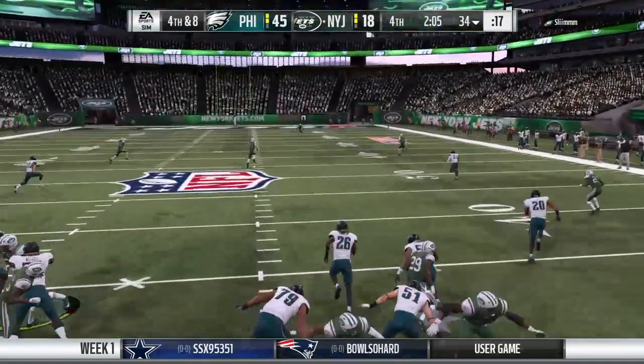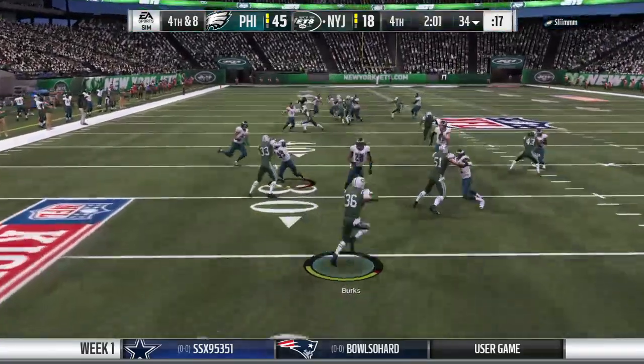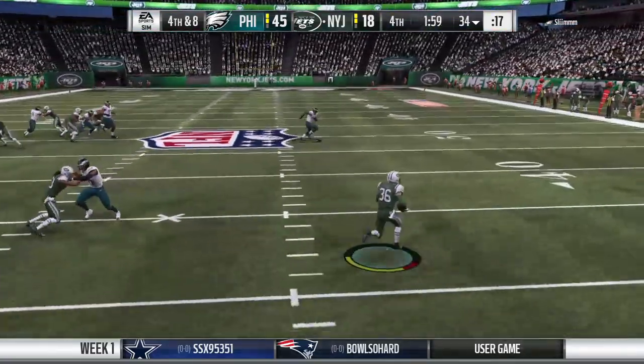His first punt, 48 yards. This one looks equally as good. This is brought in at the 21.